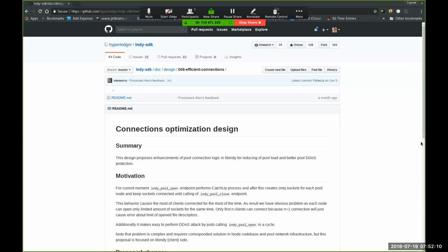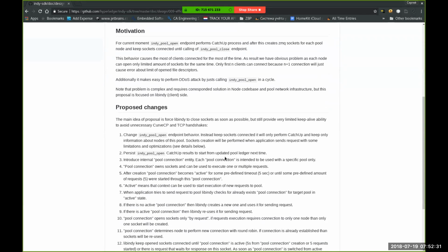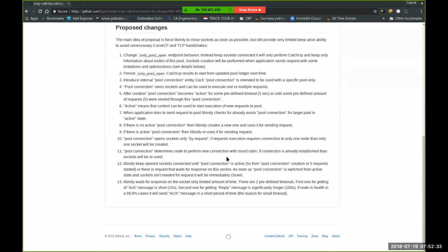Let me share my screen. Hi, everybody. On the SDK side, we also had some logic to resolve the problem with open connections. On my screen, you can see the design documentation that is placed into the Indy SDK repo docs design folder. Here you can find some details about how we resolve this.